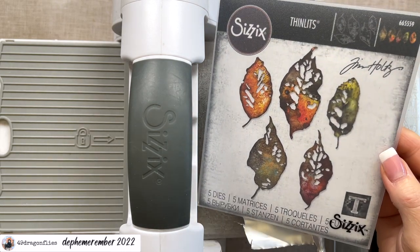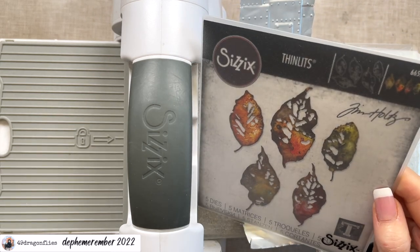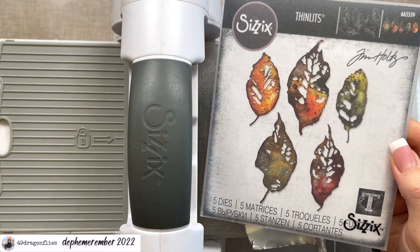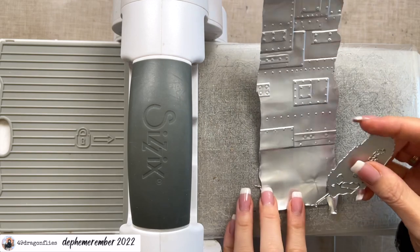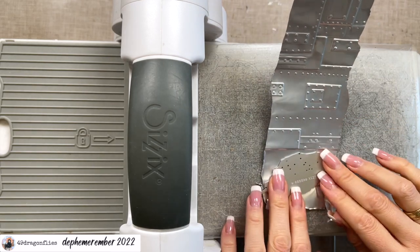And the next thing I want to try is thinlets. And I'm using this beautiful leaf die by Tim Holtz. The number is 665559. Again, I will link this for you below as well. I'm going to try one of the smallest leaves because I want to try it here where I haven't embossed yet.